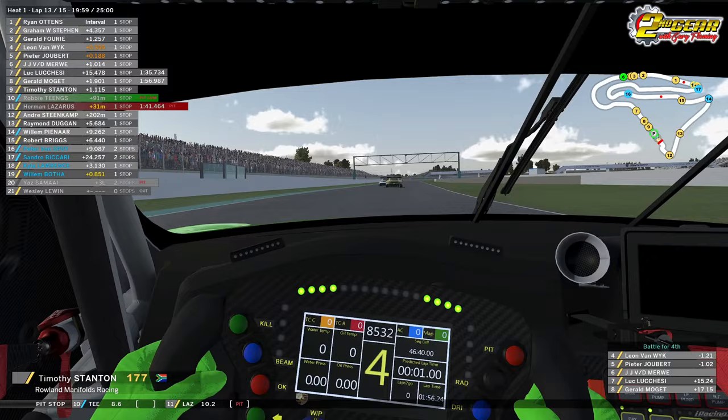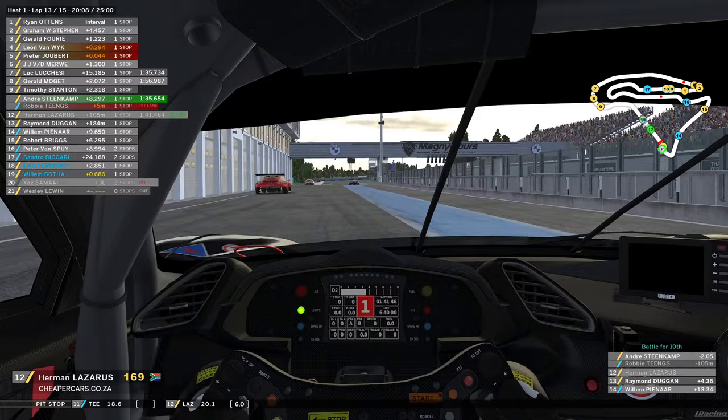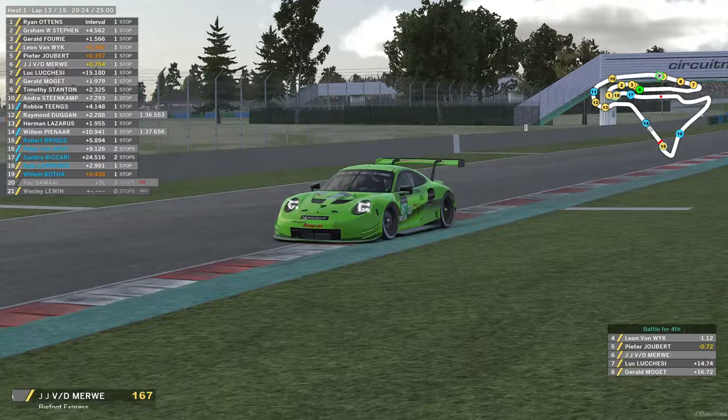Robbie Teens has come into the pits, and that's going to cost him. Robbie Teens into the pits because Herman Lazarus is already on his way out. And the next man going to come through there will then, in fact, be Raymond Duggan going back to the front end of the field. Ryan Ottens. Where's Graham Stephen? There comes Graham Stephen. Where's Gerald Verrie, Leon van Wyk, Peter Hubert, and JJ van der Merwe?